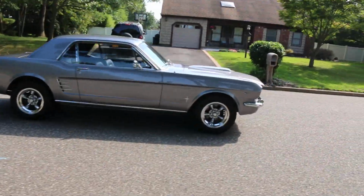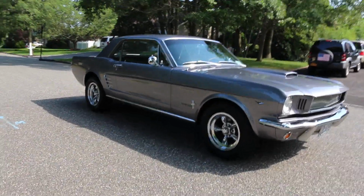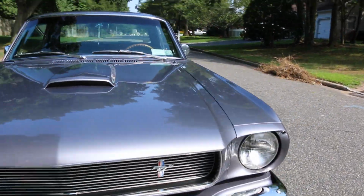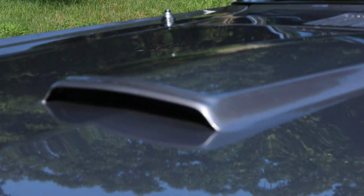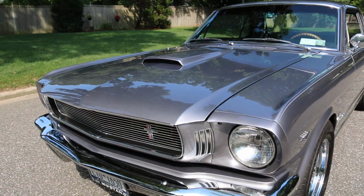289 under the hood? 289 under the hood. Like I said, I kept everything pretty much stock. It wasn't gooseneck, but the motor was refreshed, redone. The motor was redone approximately 15 years ago. Since the motor was redone, I've only put about 4,500 miles, maybe 5,000 miles on it. That's it, huh? That's it. Let's check it out.